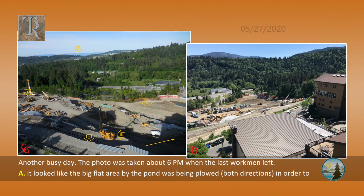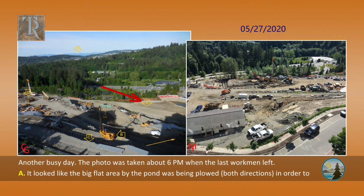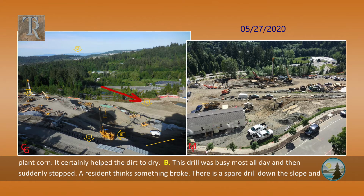Another busy day. The photo was taken about 6 p.m. when the last workmen left. Hey, it looked like the big flat area by the pond was being plowed in both directions in order to plant corn. Certainly helped the dirt to dry.